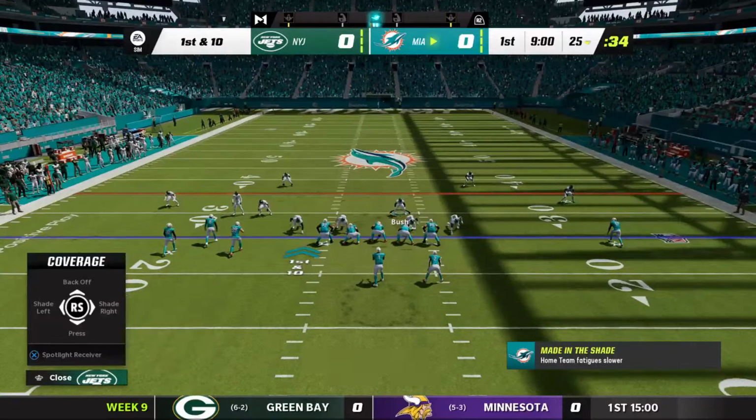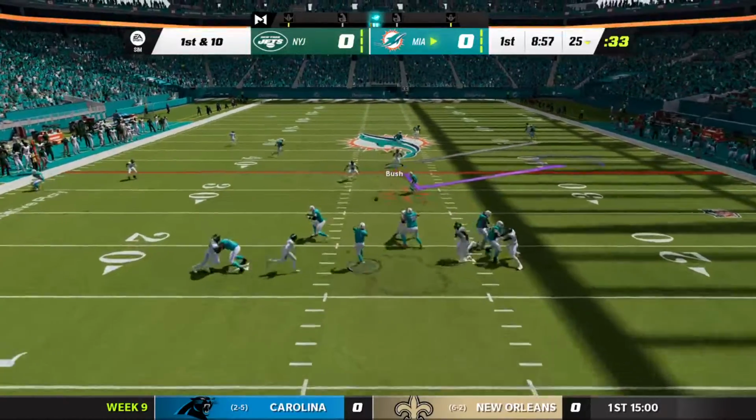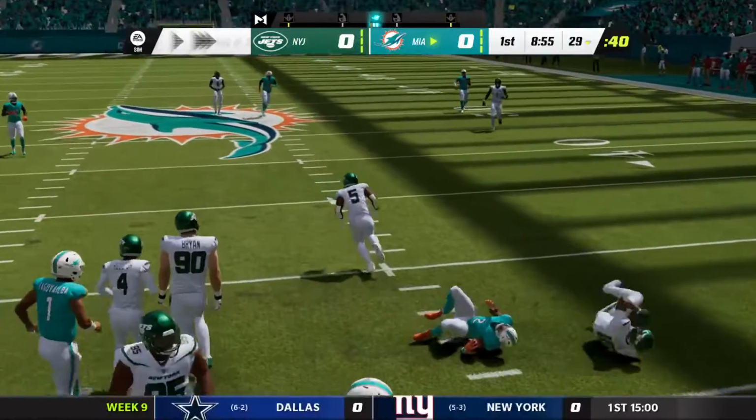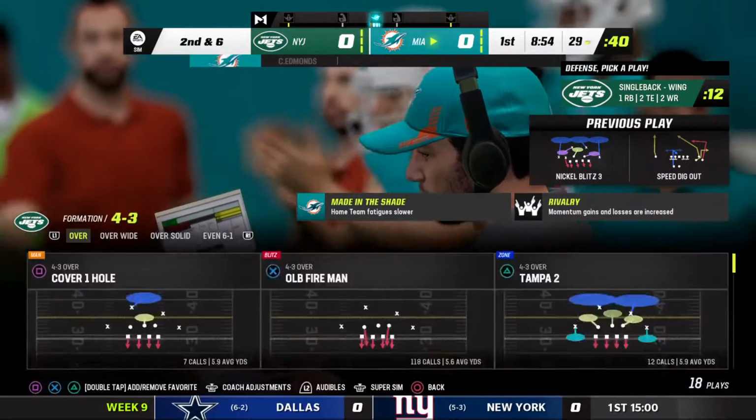Check, pitch, up with 3, loose, check. Tua to throw right away. They'll get this underneath to Edmonds. And from the 25, they work this to the 29, a gain of 4.